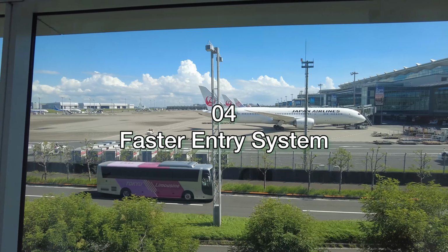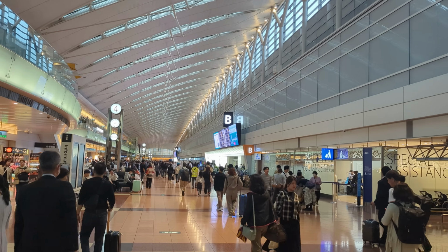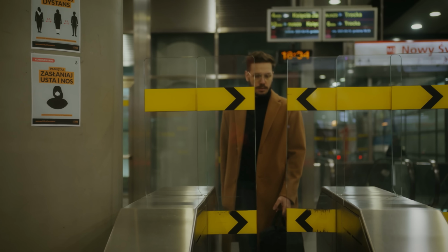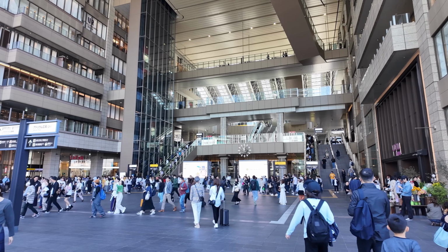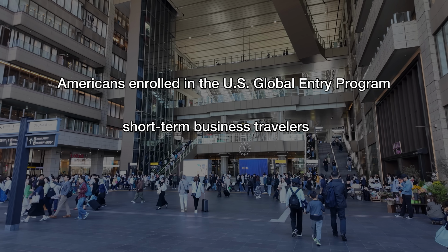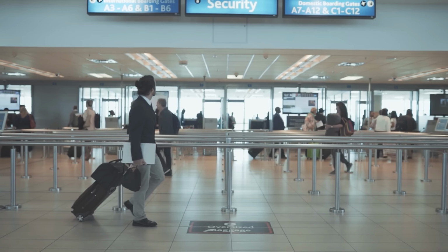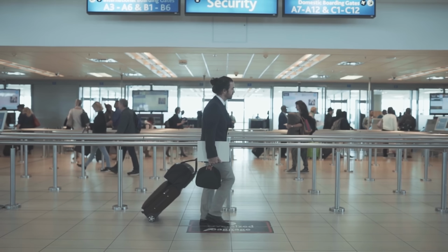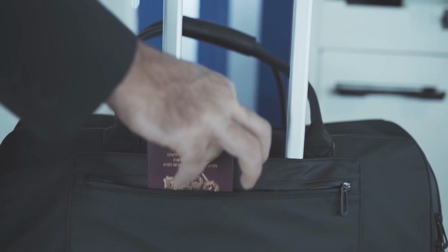Number 4. Faster entry system. If you visit Japan more than once a year, there is a program you should know about, the Trusted Traveler Program. This program allows frequent visitors who are considered low risk for immigration purposes to use automated gates for entry and exit. Eligibility is limited to certain individuals, such as Americans enrolled in the U.S. Global Entry Program, short-term business travelers, and tourists with a platinum rank credit card or higher, along with their family members. Additionally, applicants must never have been denied entry to Japan, must not have a criminal record, and must hold a passport from a visa-exempt country.